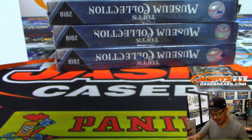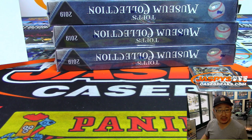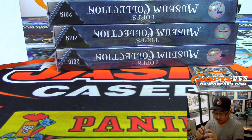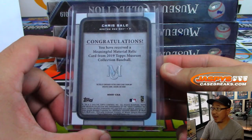3 out of 25. That's another serial number team, Boston. And that's Boombox again with number 3. And that 3-color patch, that is strong.